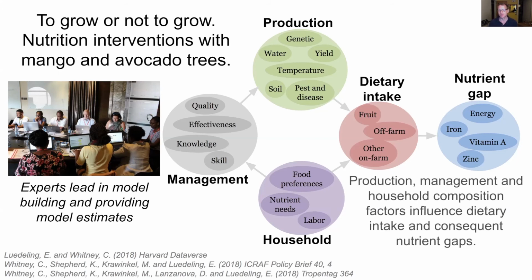And then, so again, more or less moving from left to right in sort of a logical flow of argumentation. And then I end the story with the main take-home message on this particular slide. So I say at the very end, production management and household consumption factors do influence dietary intake and affect consequent nutrient gaps. So depending on what's being produced can affect how much people have to eat and how well they are in terms of nutrition.